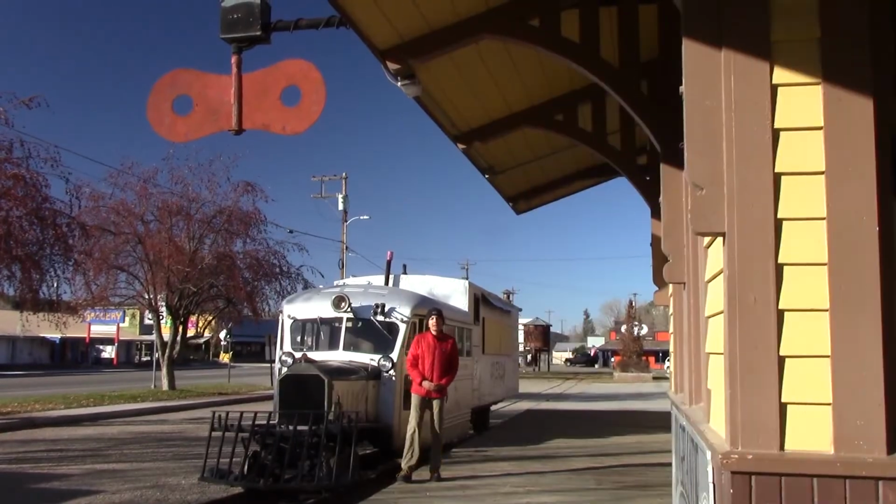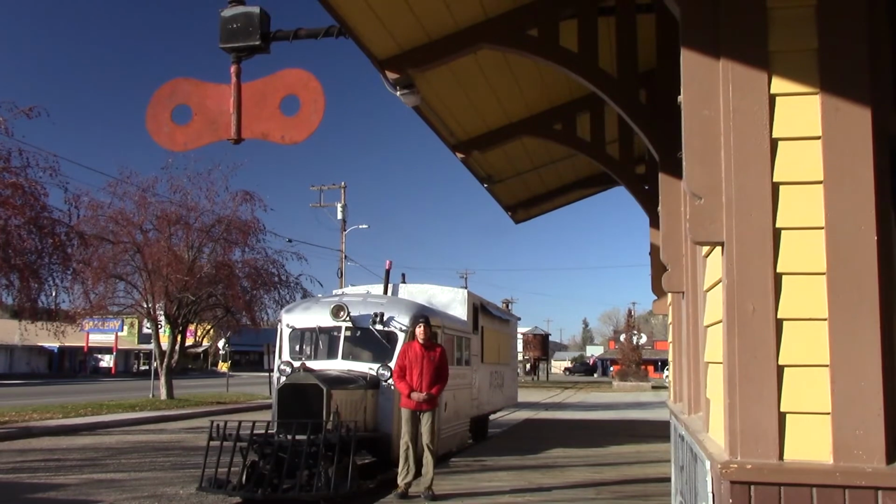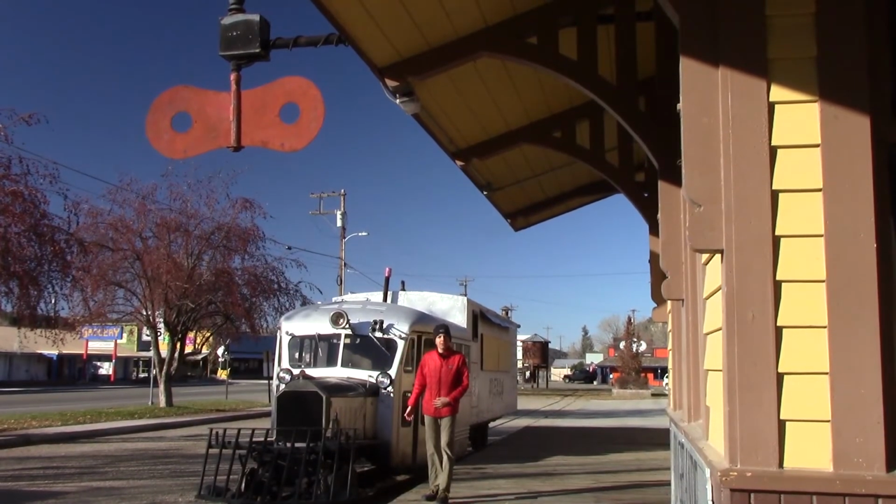We are currently at the Dolores Depot, which is a rebuild of the original depot that once stood here today. This is the home of Galloping Goose number 5.